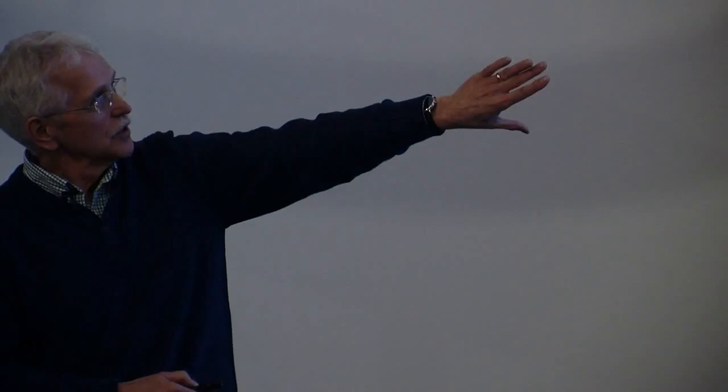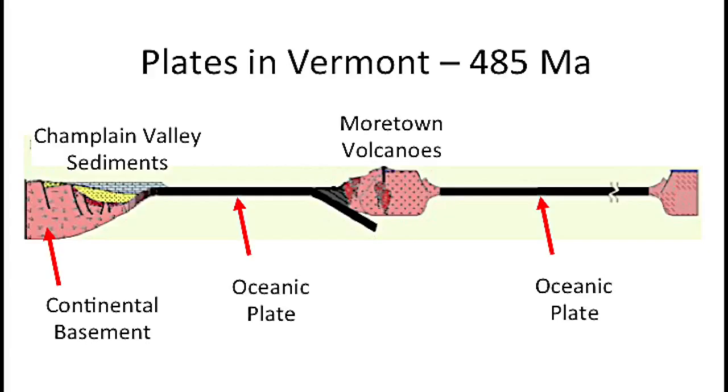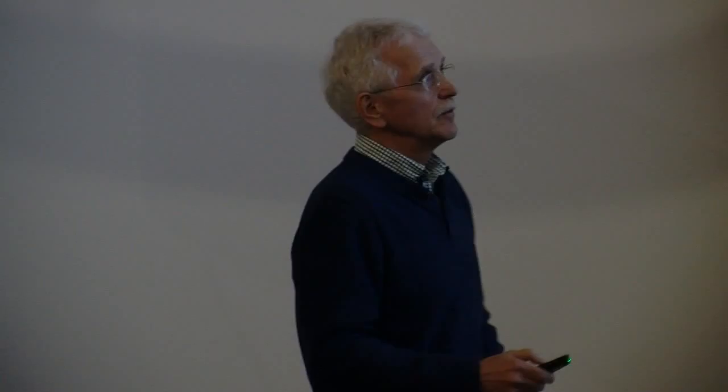So how does this work? Let's say we looked at a side view of this part of the world 485 million years ago. Here's what you might see. And this is an important slide. Well, they're all important. So the cross section, you had a continent, and you had sediments on the edge of that continent, the Champlain Valley sediments, and in deeper water, the Taconic sediments, and then an ocean basin with ocean plate beneath it, and then the Mortown volcanoes somewhere off in that ocean. It could have been 200 miles away. It could have been 1,000 miles away. We don't really know how far away it was. And then more ocean on the other side.